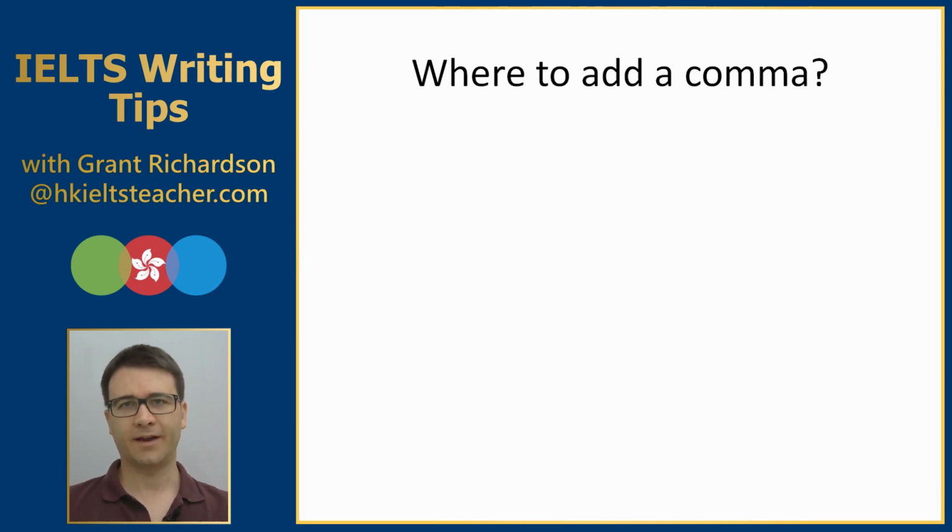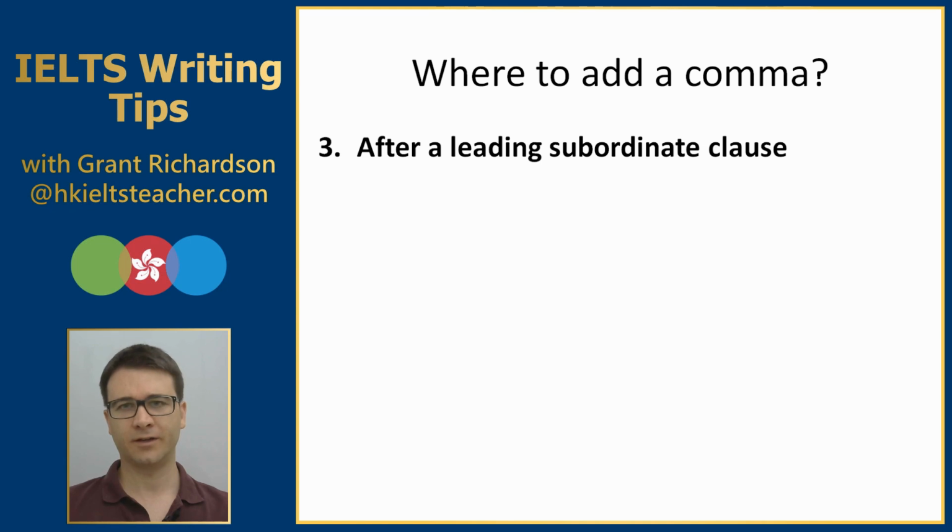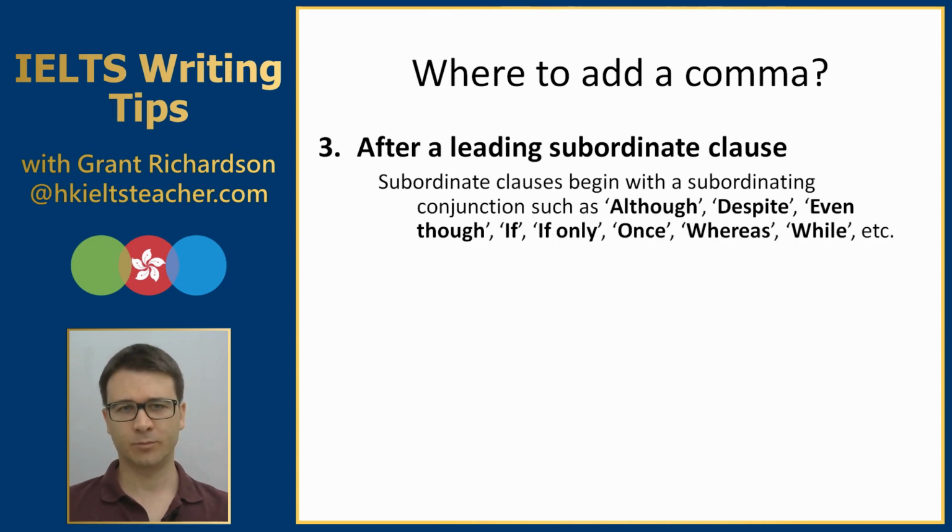Another place where you need to add a comma is after a leading subordinate clause. Now I mentioned earlier that we were forming compound sentences and they're better than simple sentences but not as good as a complex sentence. Now this is how you make a complex sentence. You put a comma after a leading subordinate clause. A subordinate clause begins with a subordinating conjunction, such as although, despite, even though, if only, once, whereas, while, etc.